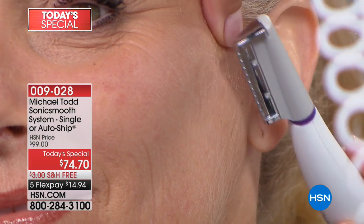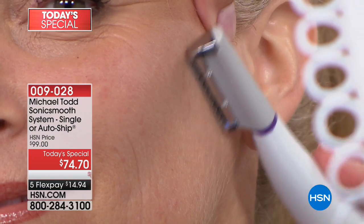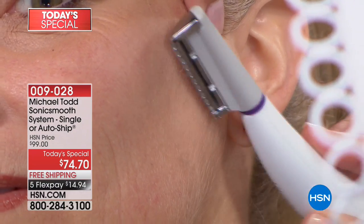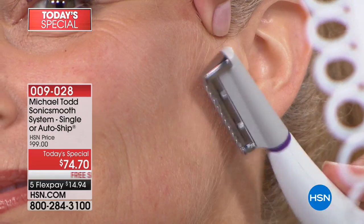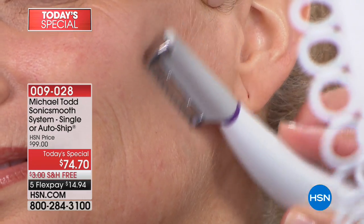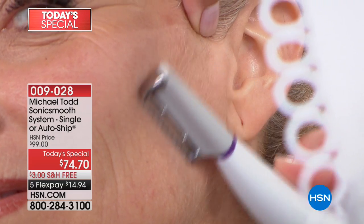Now, watch what I do. I'm just going to go ahead and gently start working at that hair. Do you see that coming off? Oh, wow. Look at that. Okay, what you're seeing is peach fuzz. You're seeing debris. And you're seeing dead skin, okay?